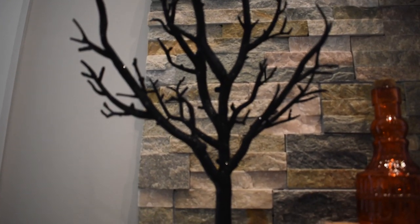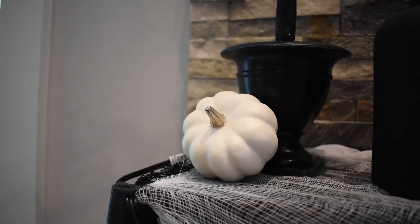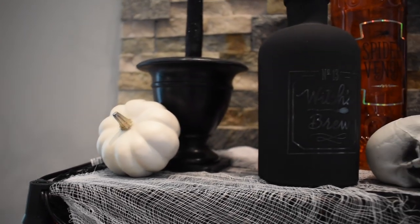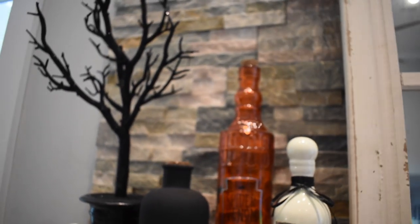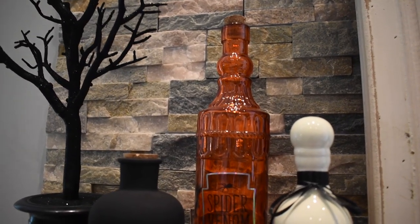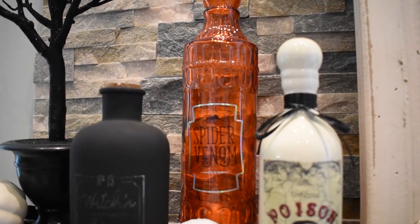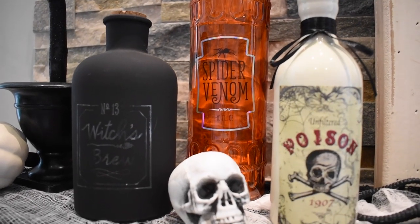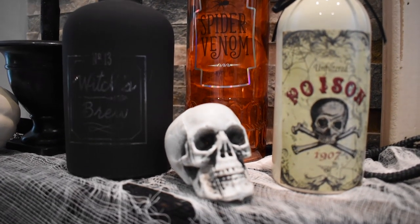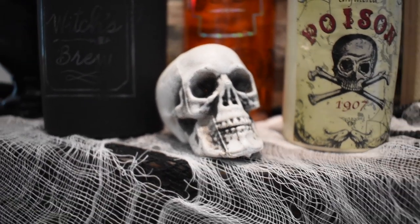The twig tree came from the Target dollar spot this year, and I just added a pumpkin there. I kind of went along with the whole potion bottles thing going on this year. So the black one came from Target, that orange one was from the Dollar Tree, and I used little potion bottle stickers that I got from Joann's for the orange bottles. And then the white one that says poison came from Walmart. And I just love those little skulls that I got from Five Below.